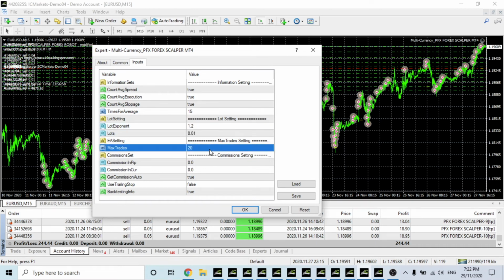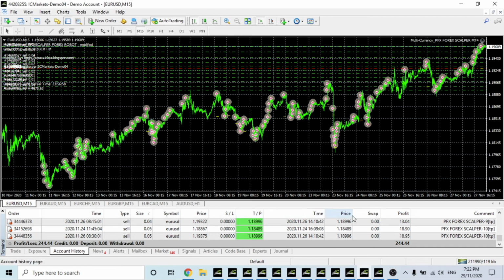Now, just remember, I've got lot expanded on 1.2, and it's starting on 0.01 lots. And max trades is at 20, which it's probably almost at here. So it's in a bit of drawdown at the moment, but it's not really much considering the account size now. So you could probably start it on 0.02 lots now if you wanted to, or you can just leave it as is.